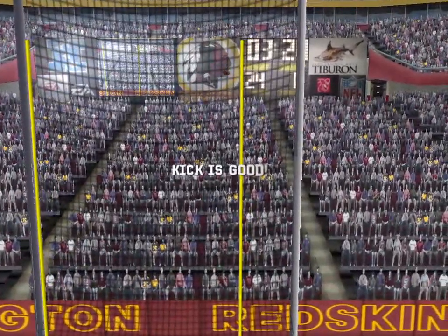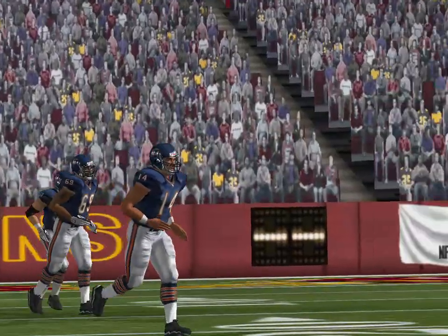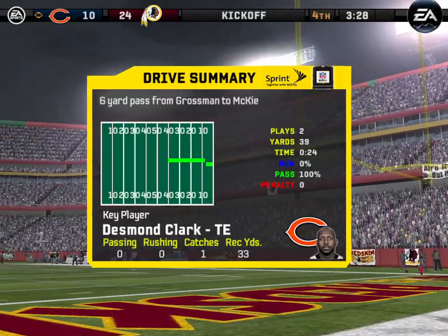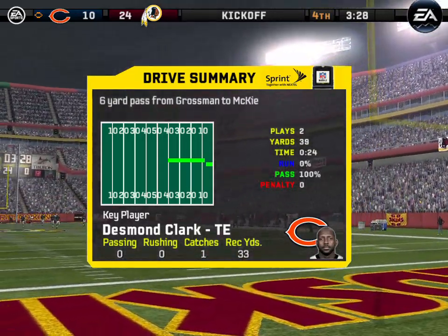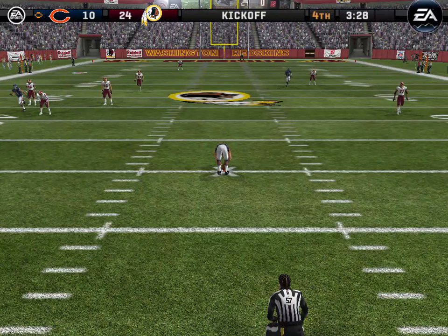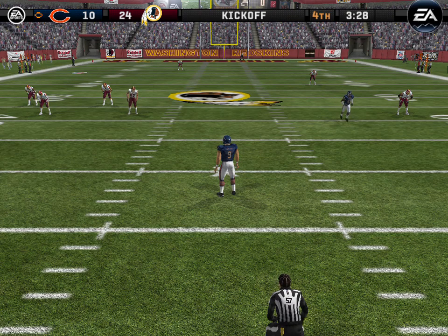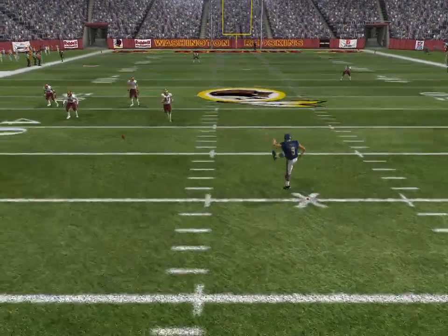The point after is good. The Bears have just made it a 2-score game. This team can put up some points, but this might be a little too deep a hole. Well, they need the ball back and they need points, so they're lining up for the onside kick.